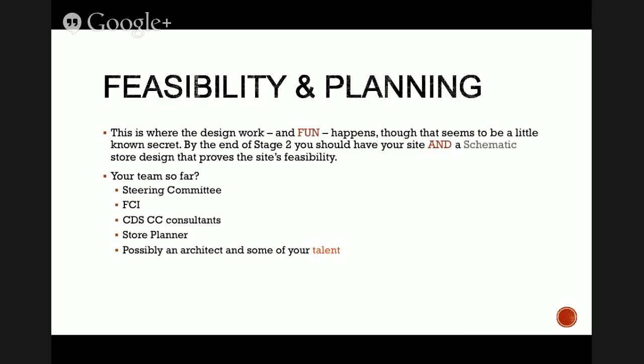So your team, you're going to have your steering committee, of course, and then you're going to have your supporters like FCI, the CDSCC consultants, a store planner, whether it would be someone like me or somebody else. Sometimes architects will take a stab at store planning, and then you might have some of your talent, but probably not.